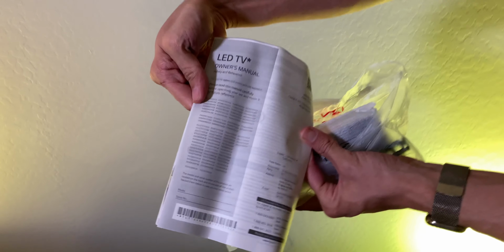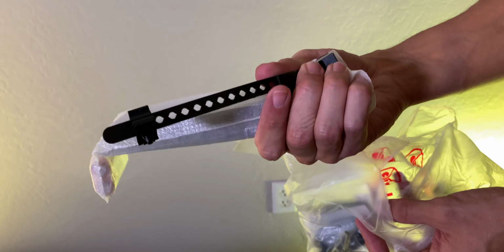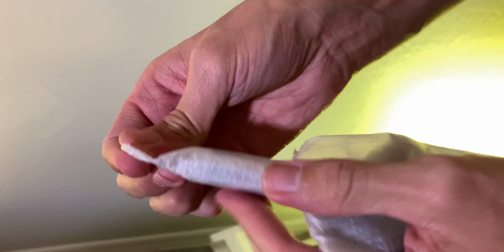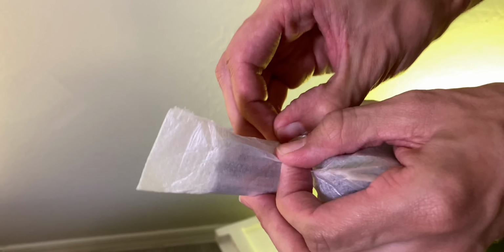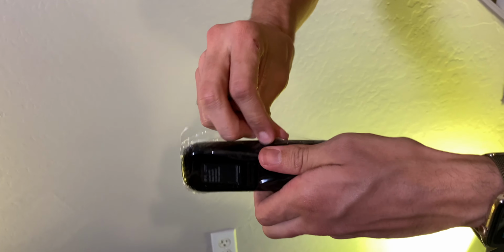Also inside, we do have an owner's manual. Make sure you read that cover to cover. Little zip tie here, I guess, to mount it to the wall. Some little covers here, maybe for the back of the TV. The screws I need for the legs. This thing, oh my gosh, it actually came with two AA batteries. That's unheard of. That's very cool to see. Bam, and then the all-important ThinQ remote. Not a bad remote. Feels very ergonomic in the hands. Really wrapped up here. Let's get this shrink wrap off.